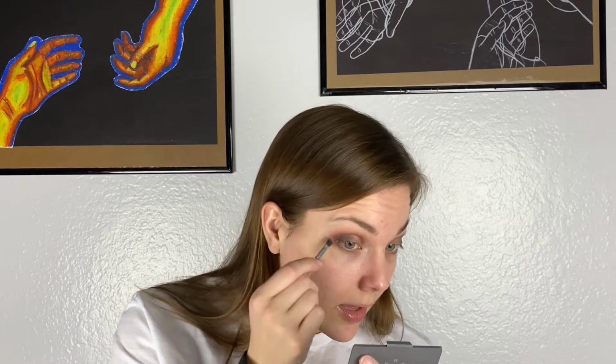I kind of want to build up this brown a little bit more into a shape. I feel like I see not as much of a transition as I normally like to see, so I'm just gonna kind of go into the brown, and I'm gonna hit into the cream as well and kind of get a blend of both shades. And I'm going to blend this outer edge and try to get a little bit more definition and shading kind of on the outside edge of where my socket and natural crease is.